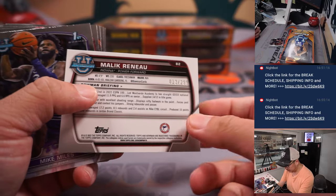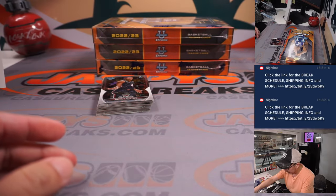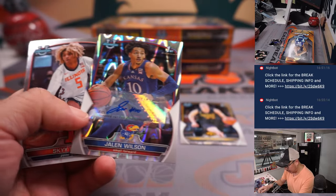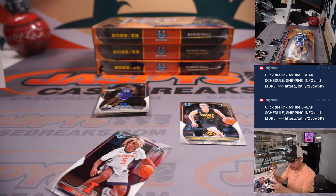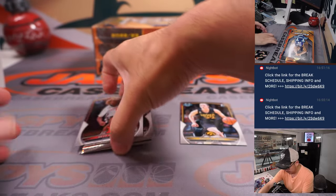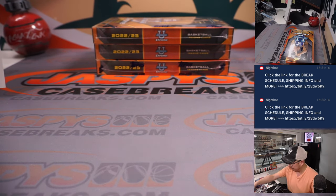There's a Malik Renault to 299. Aqua Parallel going to John in the letter M. Anthony Black, member of the Purple Shimmers, not numbered. Caitlin Clark and Jalen Wilson. That'll be going to Tristan in the letter J. 182 out of 199. Ray Wave. Jerice Walker and the Caitlin Clark going to John in the letter C.